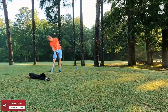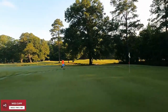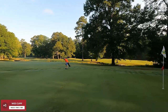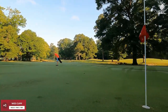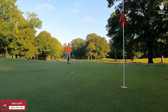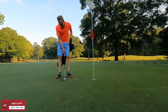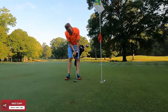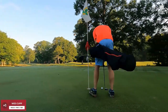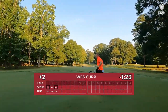192-yard par three. You notice a lot of knockdown swings from Wes, but that was about as full a swing as you'll see from him. The long iron there, and it still only got to the front of the green. Excellent speed, though. Good pace. Four. Tough miss. Very annoyed with himself there.